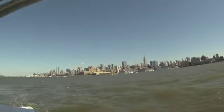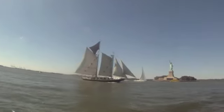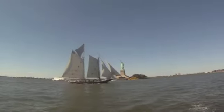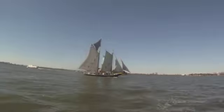Empire State Building. Just a beautiful, beautiful day here. Nice. Check out the Clipper.